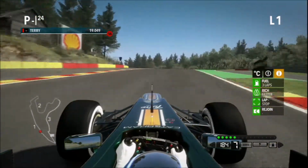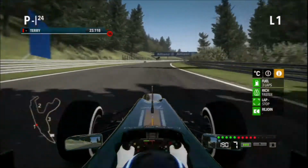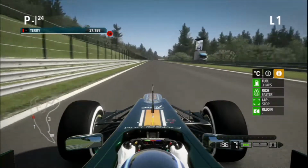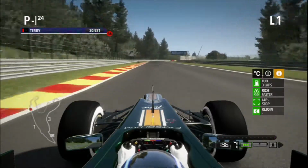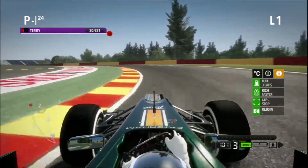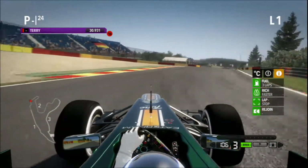As we go through Eau Rouge flat out in 7th gear, slight lift in the Caterham because there was a lot of understeer through that corner, so unfortunately I couldn't go completely flat as we hit the rev limiter, 196 miles per hour. That's quite a slow amount of straight line speed for this Caterham. As we can see, a 30.9 in the first sector, not too bad. I'm actually fastest so far throughout this whole lap.